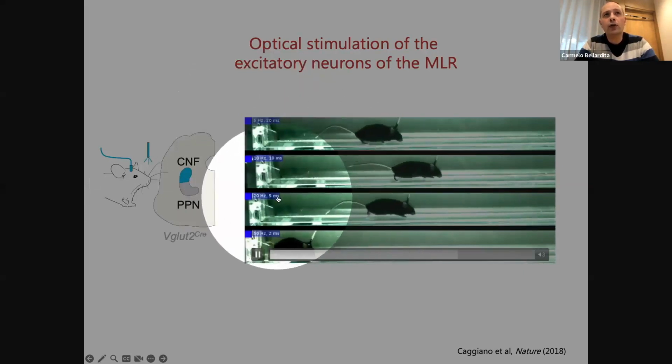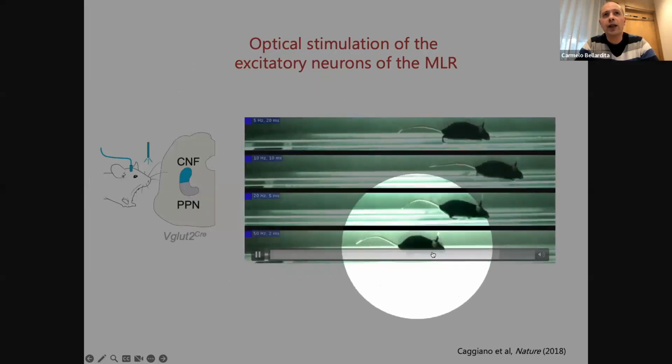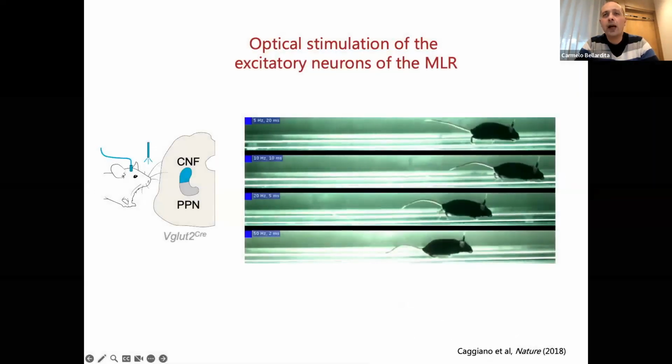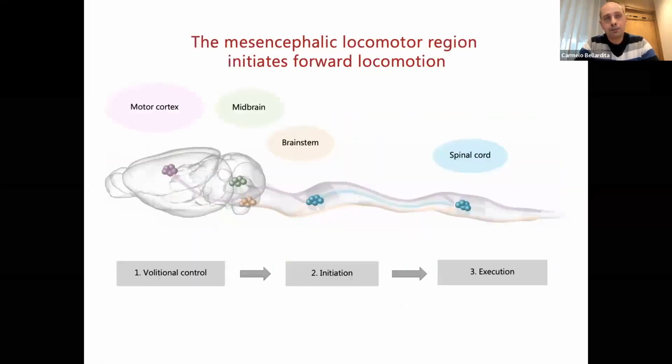And then if you increase to 20 Hertz, mice start trotting. And when you go to 50 Hertz, mice start galloping. So the stimulation of this area is able to evoke all gaits in mice, from low speed to high speed. So we thought that this may be extremely useful after spinal cord injury, when the animal is not able to walk anymore, but usually a spinal cord injury is incomplete, and we can maybe use the spared descending fibers to drive locomotion.